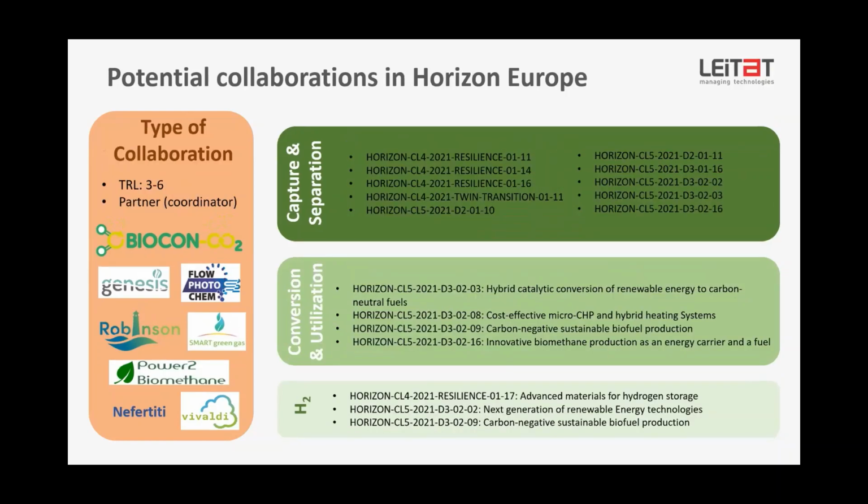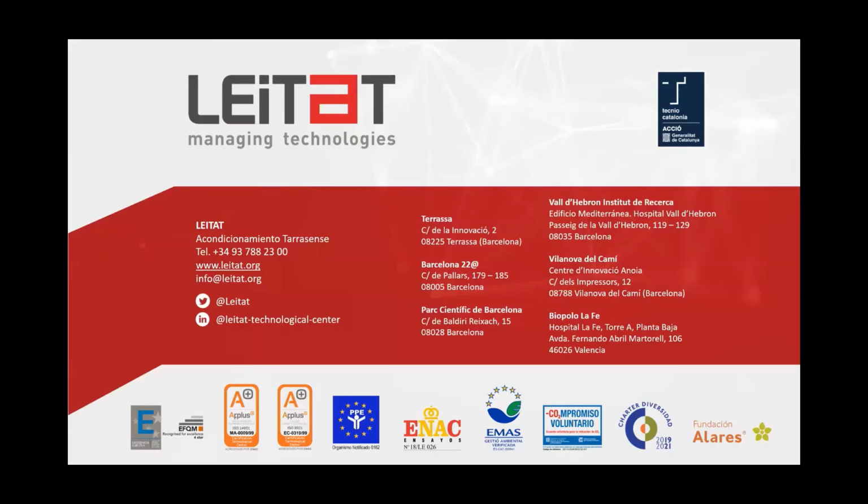You can move to the next slide. Here I have just listed some of the main relevant topics that we are interested in. Just to mention that we feel comfortable working in TRL ranging from 3 to 6, and we will be happy to discuss with you ideas around the technical capacities that we have in these topics. Maybe we can share these ideas afterwards. And I think that is all from my side. Thank you for the opportunity to share our potential collaborations in these topics.